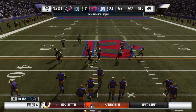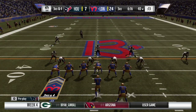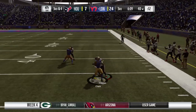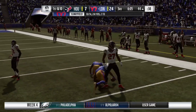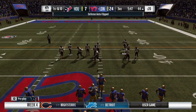And on 3rd down, a nickel formation here defensively. Hey, now let's go. Blue line. From the shotgun, it's Mayfield. The open man is sharp. It's complete. And taking it across midfield and inside the 45. He had the touchdown earlier. This one's going to get him a first down.